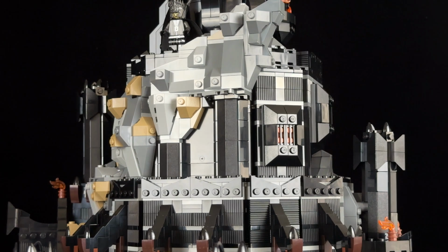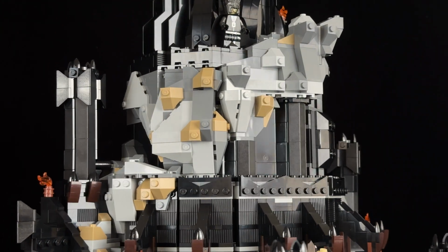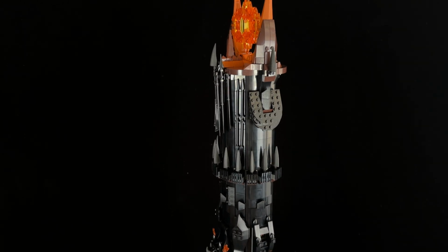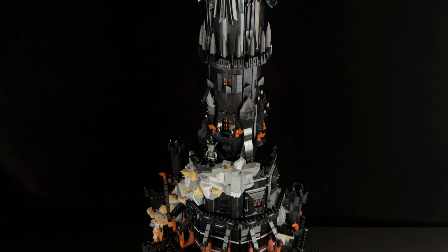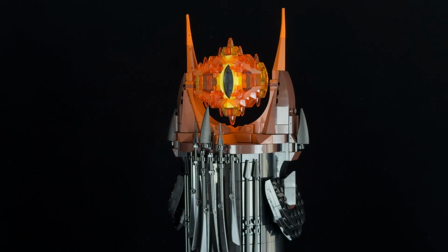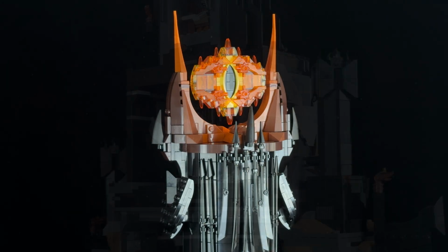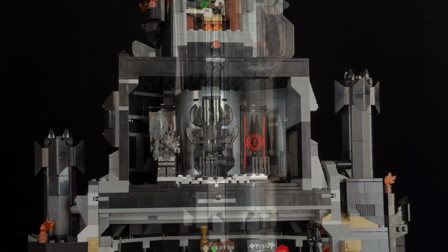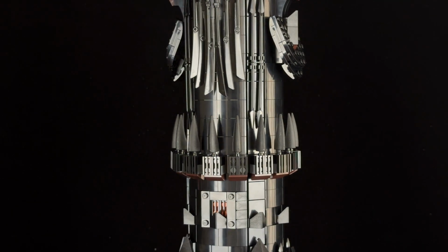For fans of Middle-earth, this set offers a blend of nostalgia and new design elements, even if it doesn't hit the mark on every level. Whether it becomes the centerpiece of your collection or simply a source of creative inspiration, it's a journey worth embarking on, if only to witness the eye of Sauron vigilantly watching over your Lego world. Overall, I must admit, my feelings lean towards disappointment, and once the build was completed, I found myself wishing I had opted for Rivendell instead.